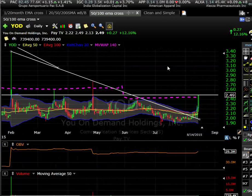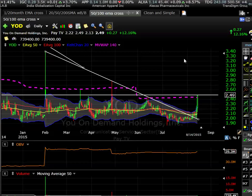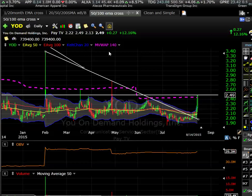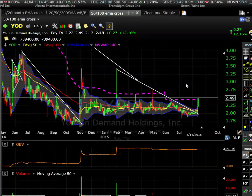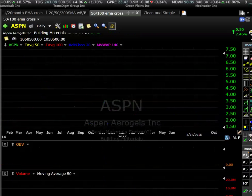YOD, another one that had a big pop. I had this on my list on Friday, and I took my eye off it, and then it popped, and it was too late for me to try and chase it. But it closed nearly at the high of the day. Another one that potentially could have a red to green move. This would be strictly for a day trade, not something I want to hold overnight.